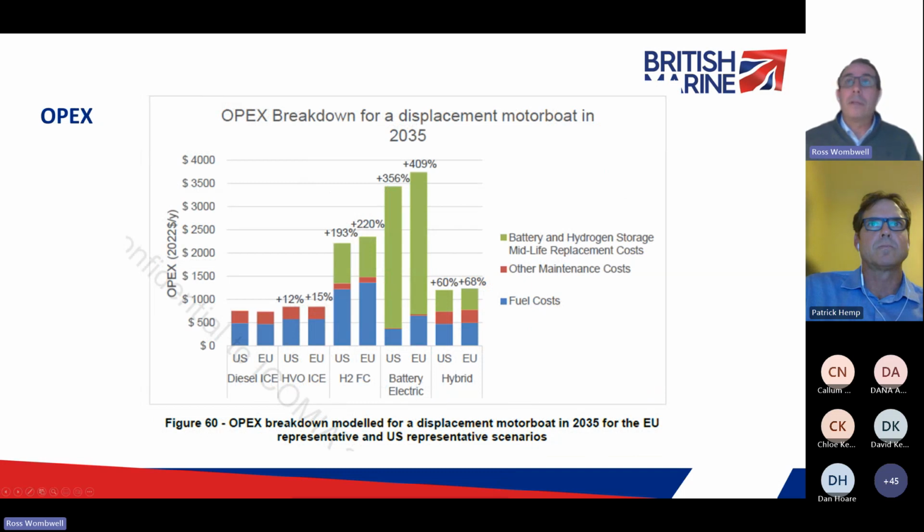OPEX is very similar. So again, looking at the OPEX breakdown for a displacement motorboat in 2035, you start to look at how much it is going to cost in the future in comparison to today's prices of running. So a traditional current diesel motorboat, we have the OPEX there, and comparatively in the future, it's likely that a battery and hydrogen storage system, with that requirement to replace parts over the life of a vessel, is starting to look at around, in Europe, 220% increase in costs. So it's a really important part of understanding what this is going to cost, because we need to ensure that we retain our customers, that we can provide the right type of product at the right price for them.